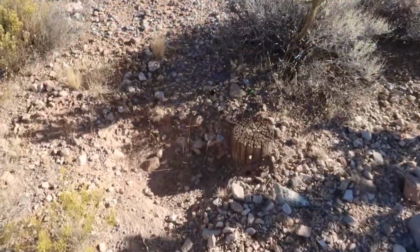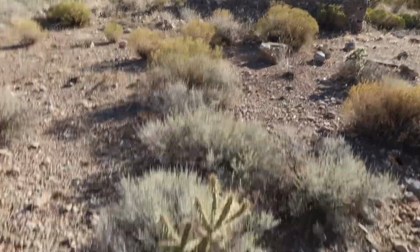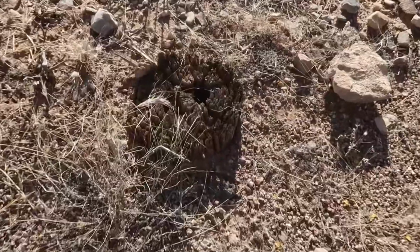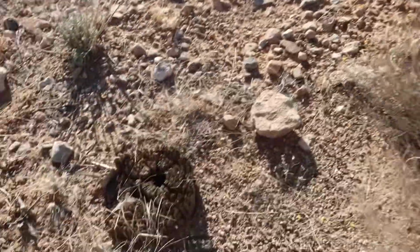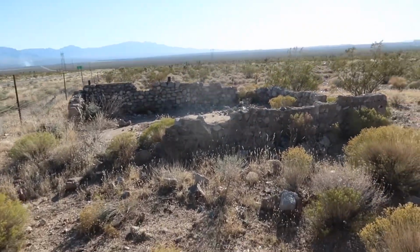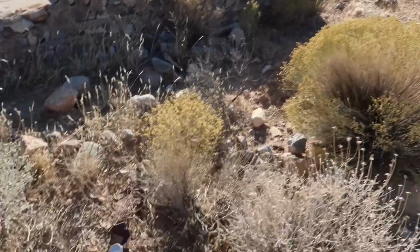Now after looking around a little bit, that is definitely a post for the sign that was here for the building. So probably the original post that maybe they sawed off, because there's another one right here, right across from it. Maybe they broke off in the wind. But there's the two posts that probably held the sign for this location right here. Again, this is right against the road where the old highway was. You can see pieces of the wall, just chunks of it laying here, scattered about in the desert.